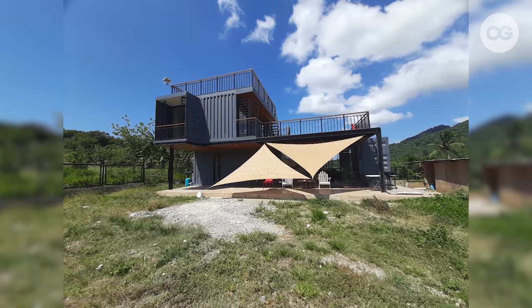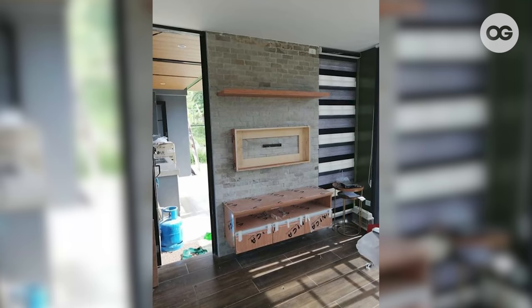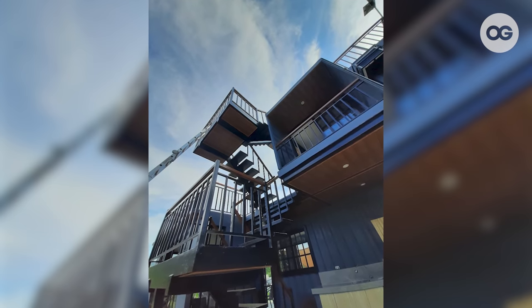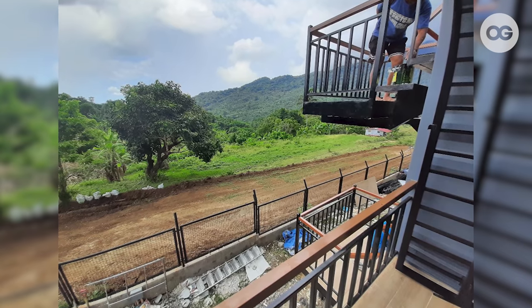Ang advantage mo lang, pagka container van ang ginamit mo, mas mabilis ang construction. Well, except dun sa marami akong pinadagdag, so umabot ako ng 1 year. Pero supposed to be, it's only 6 to 8 months, buo na. Ganun kabilis yung pag-construct ng bahay. And then, sa maintenance, pagka conventional, medyo mas costly ang maintenance. Ito, puro bakal. 5 mm, 3 mm ang kapal. It's basically bulletproof.